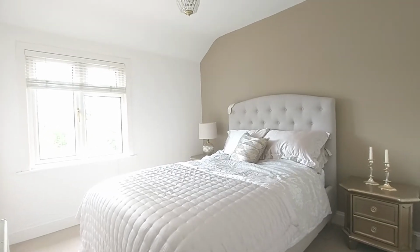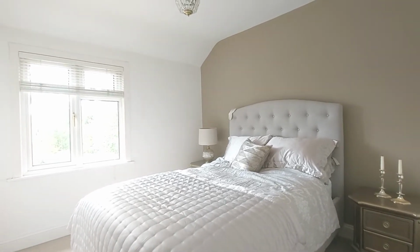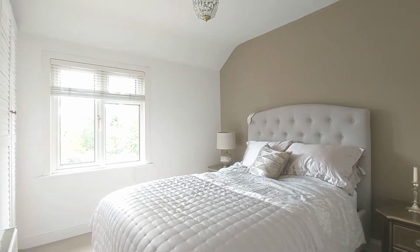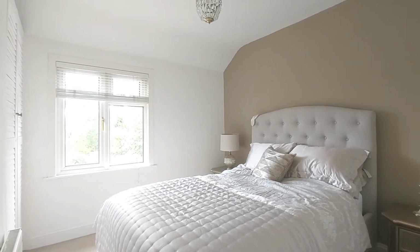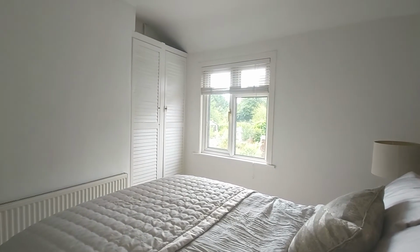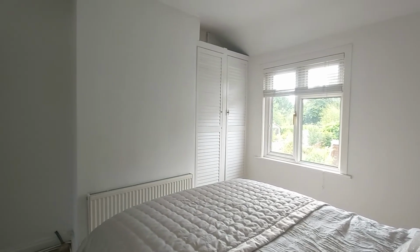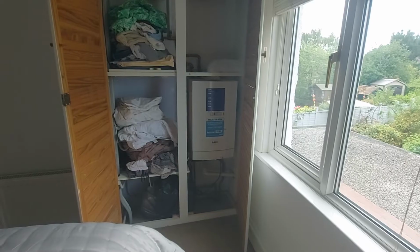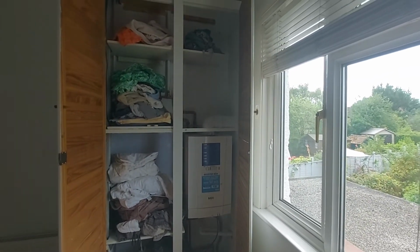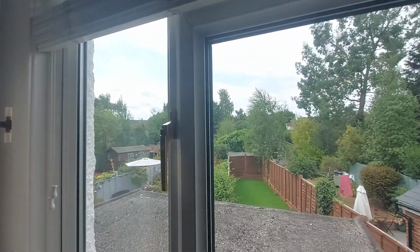So the master bedroom itself is a good sized double bedroom. We've got that lovely feature wall, which is a really rich and warm colour. Complements beautifully against the rest of the white paint. And this is to the rear aspect of the property, so it is not road facing, so you do have a view out of the gardens. We do have a storage cupboard in the back corner there, which houses the combi boiler and is mostly laid to shelving. And then we have the view out over the gardens.